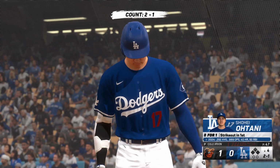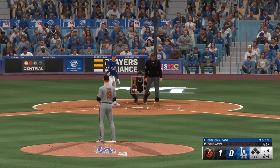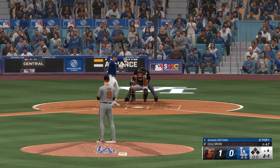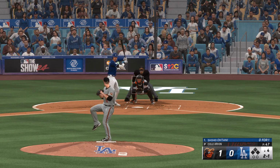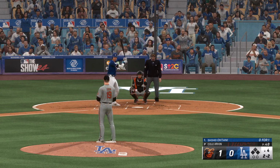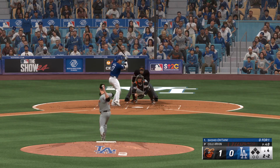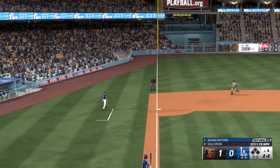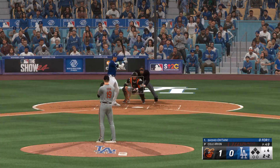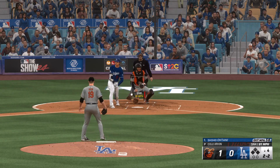Back here at Chavez Ravine, Shohei Ohtani up to the dish. It's good speed at the top of the order here. You want to get it on, see if you can get a stolen base, maybe get around the bases and pick up a run. Ground ball left side, down the line, and it's foul. And here it comes. Foul off the plate. They'll do it again.